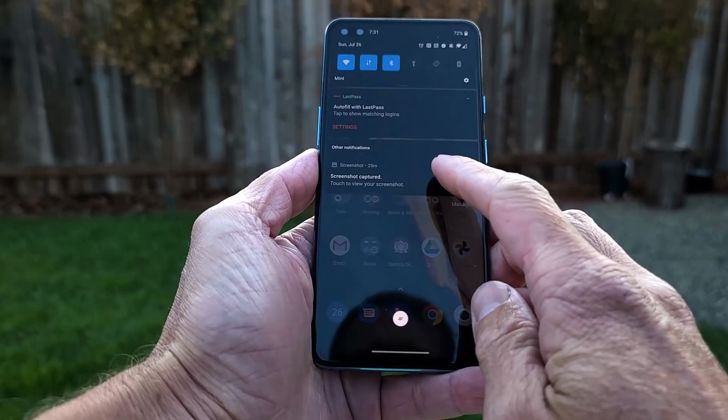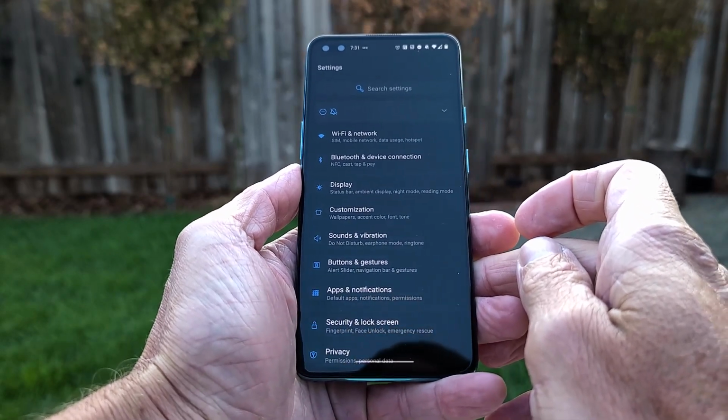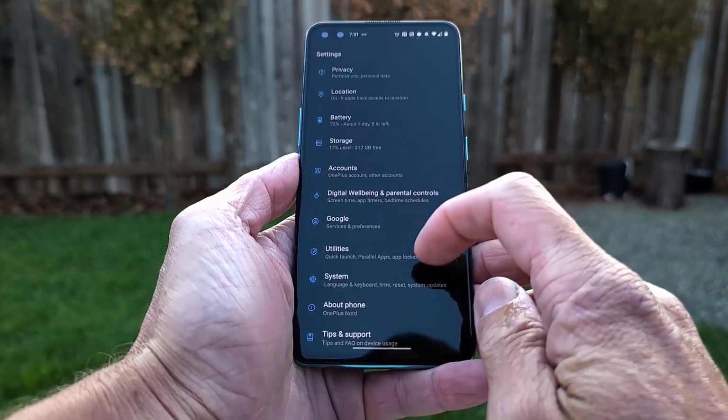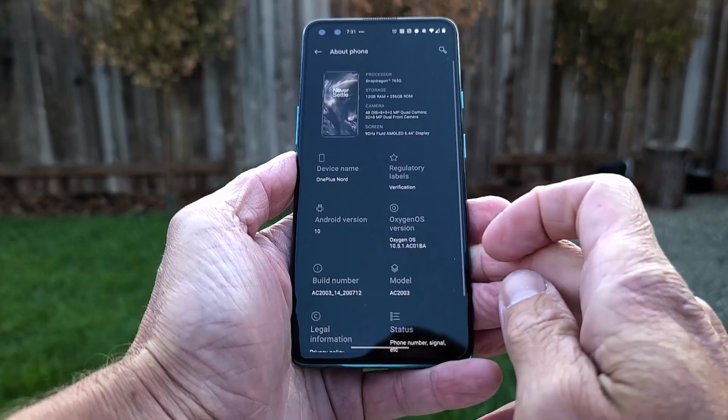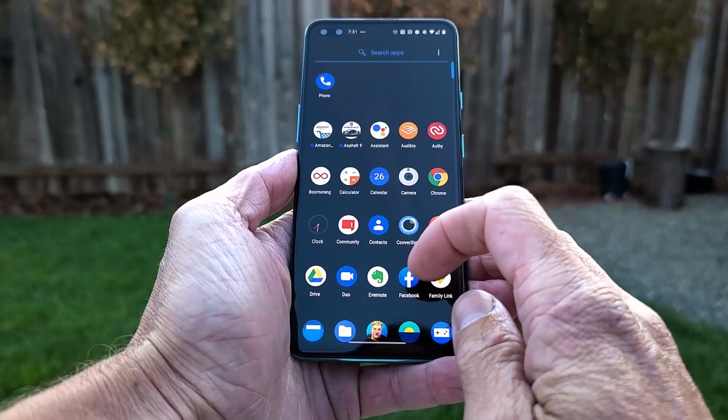Now, the 765G does have support, like I said, for 5G. That's thanks to an onboard 5G modem. I did see 5G light up on my device a couple of times, but I saw no speed improvements as a result. But I did see that it was fine in the 5G signal.